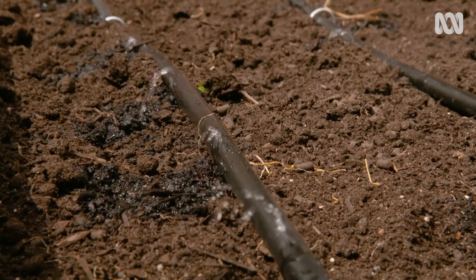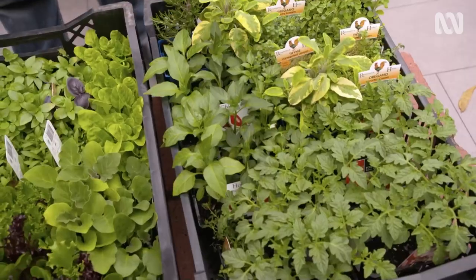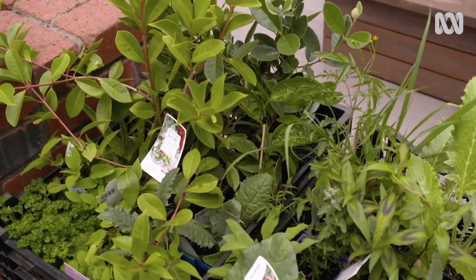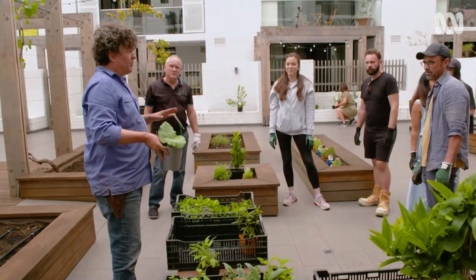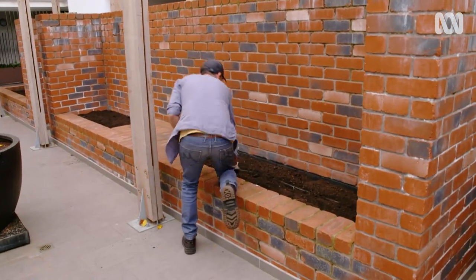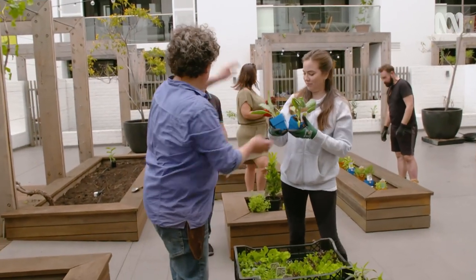With the watering sorted, it's time to assign positions for an array of new plants that I've selected specifically for the conditions in this garden. The rhubarb, this will take a little bit of shade and doesn't like really hot conditions, so I reckon we pop this one over there. Globe artichokes in full sun, so down the back.